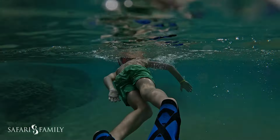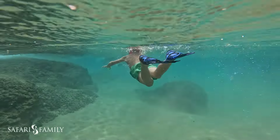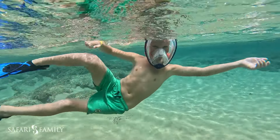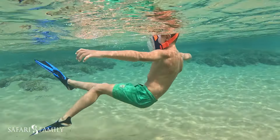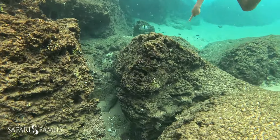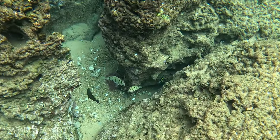So obviously wait for the tide to go out and jump in there with the kids, and just fantastic fish, awesome sightings. We saw lots and lots of stuff. Most of them I don't even know what they are, but we did see octopus, and we did see lionfish, so that was really cool.